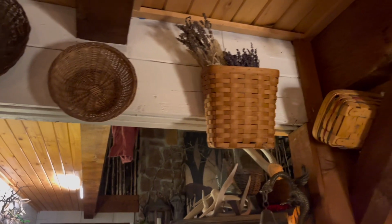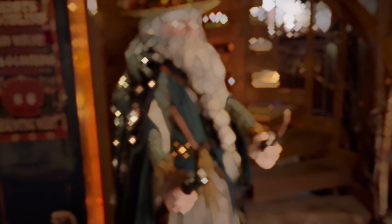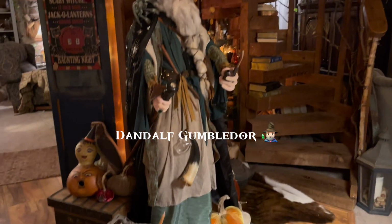Just more baskets, and this entryway is the one that goes into our living room and then over into our family room. I am really proud of this guy. This is Dandolph Gumbledore, and I made him.